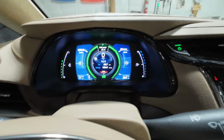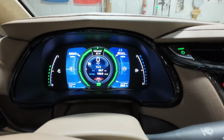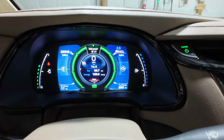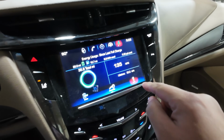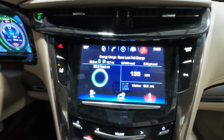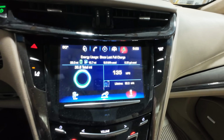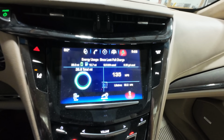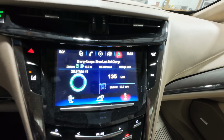Average fuel economy. I'm going to have to close the door. My average fuel economy, ladies and gentlemen, is 135 miles a gallon. I am not kidding. Let's come over here to charging, and you can see the same thing. 28 miles on battery, 10 miles on gasoline. So for me to drive this car here, I used 10 miles of gas, the rest of it battery, and I'm getting 135 miles a gallon.